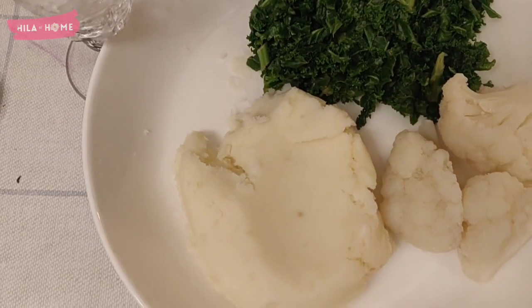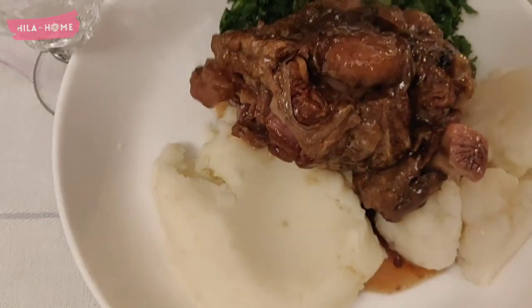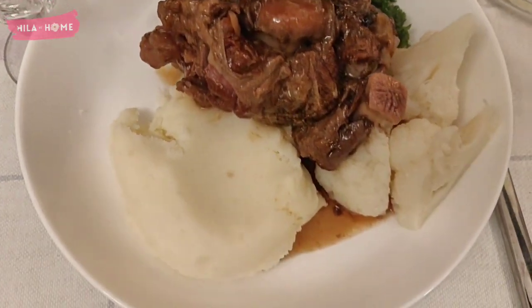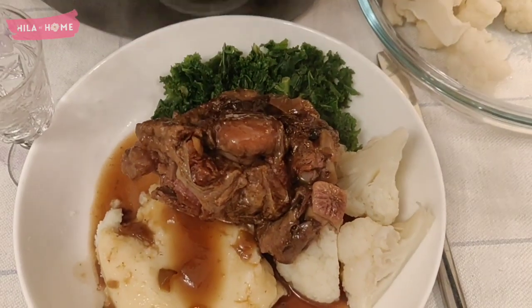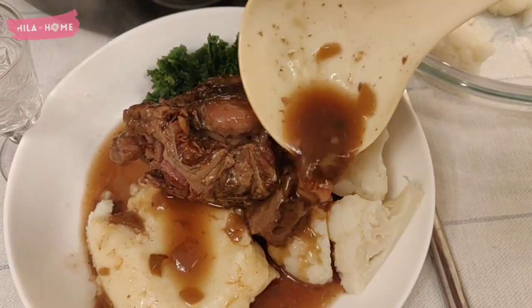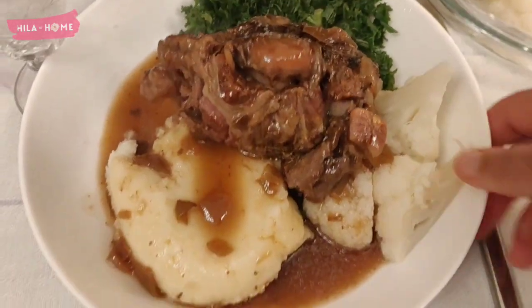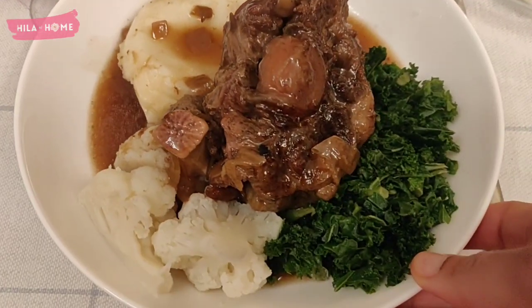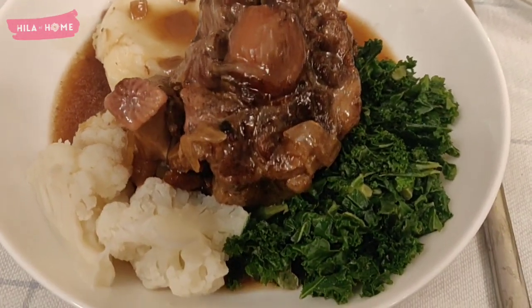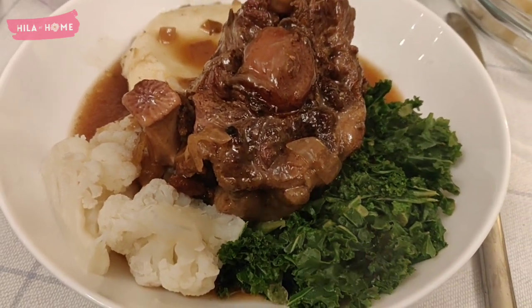When it came time to serving, it went with the mashed potatoes, the steamed cauliflower, and the boiled kale. And it was delicious. The meat was just falling off the bone. It had this wonderful umami taste, and you could really get the beef flavor because we didn't add too much other stuff to it. And I love it. This is one of my favorites, oxtail stew. Mm. And perfect for a really cold, blustery, rainy winter's day.